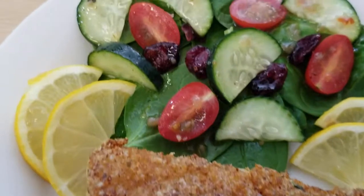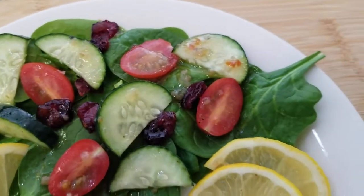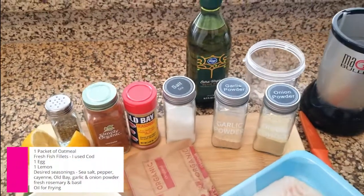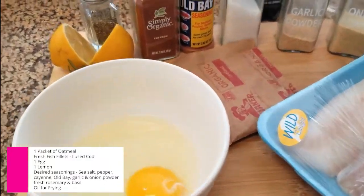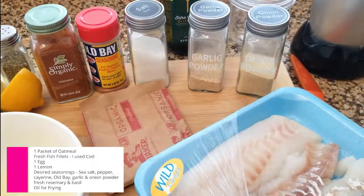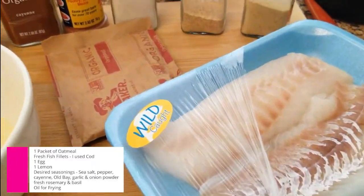Okay, so this is a lunch or dinner idea. We're gonna fry some fish. Like I said, y'all doubted me on that smoothie. But we're gonna fry some fish with this pack of instant oatmeal. Now check out all the ingredients. I'm using cod as my fish of choice, and there's all my seasonings. You can use whatever seasonings you like, but for my seafood, I always have to have my Old Bay.